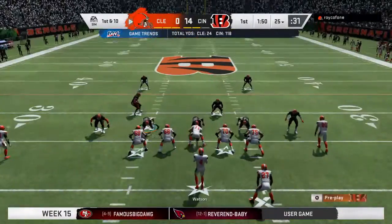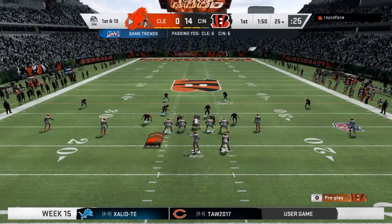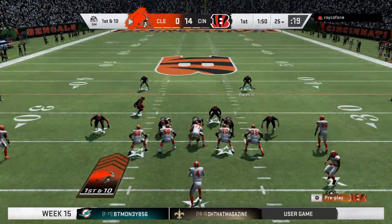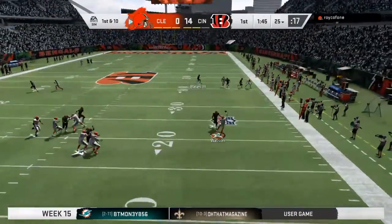The Browns drive about to get started. Already down 2 touchdowns here in the first half. This becomes a pretty important drive, doesn't it? It certainly does, and a lot of the teams script plays. We know that, right? They have a script to start the ball game, and typically those scripts go between 12 and 24, 25 plays. Down 2 touchdowns early, probably not very deep into their script.